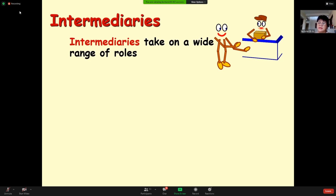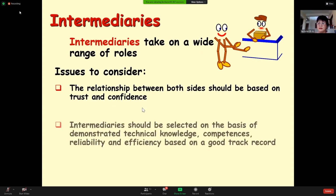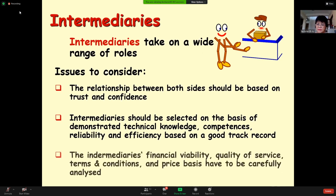Intermediaries take on a wide range of roles. They can act as a representative on behalf of the organization, and an issue to be considered is that the relationship between both sides should be based on trust and confidence. Intermediaries should be selected on the basis of demonstrated technical knowledge, competence, reliability, and efficiency based on a good track record. That means we choose them based on trust and the good track record they have.